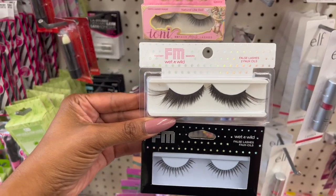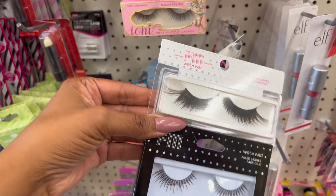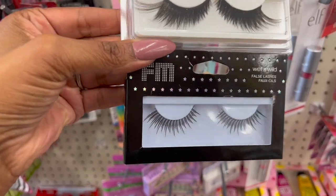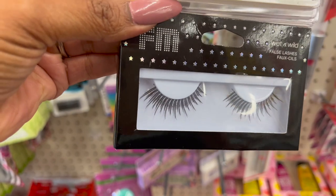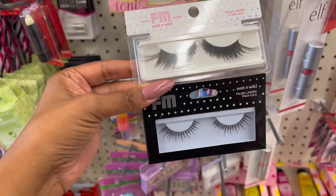And these also look new too, guys. The Fantasy Makers Wet n Wild False Eyelashes. Look at that. Perfect for Halloween. And then look at these Fantasy Maker False Eyelashes with the glitter in them. I don't know if you can see that. So pretty. $1.25. That's not a bad deal because these are a heck of a lot more in stores.